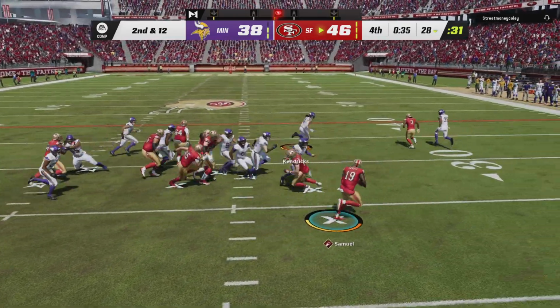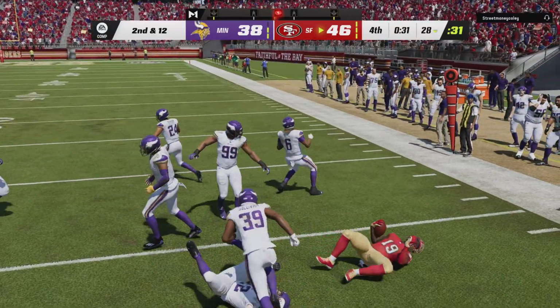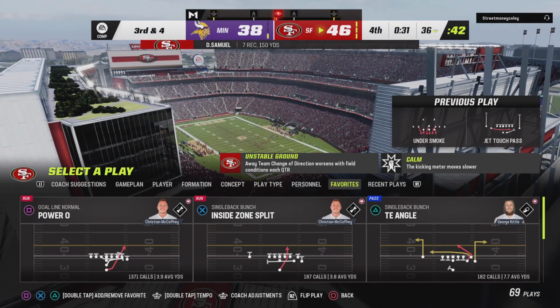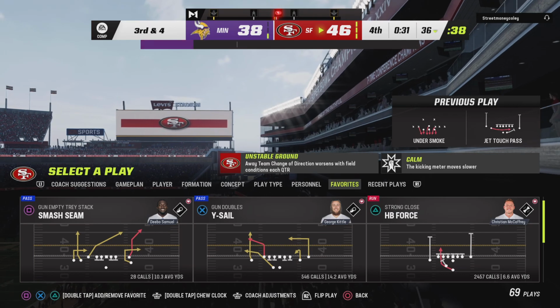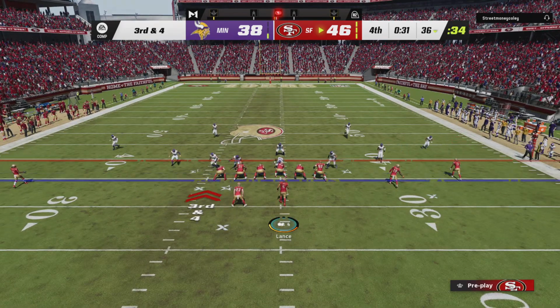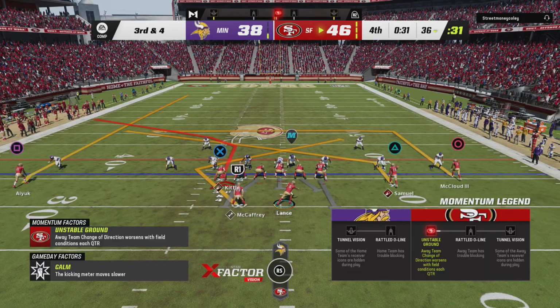Lance with a tap forward on a jet sweep. And to the 36-yard line, taken down there after getting 8 yards. Now the Vikings will use the 2nd of their timeouts as they'll stop it with a little over 30 ticks to go in the football game. In search of 4 yards here to pick up the 1st down.